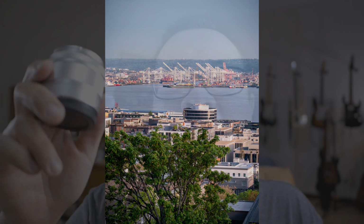And by the way, I made a comparison of the sharpness of some telephoto lenses for micro four thirds. You can check that video up here, and this guy actually surprised me because the image quality, the sharpness coming out from this lens is not bad at all compared to some professional telephoto lenses for micro four thirds.